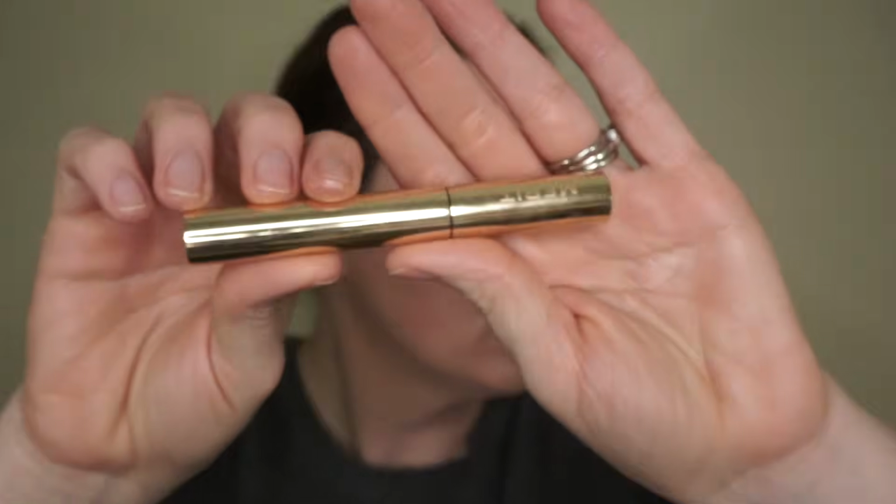Then the next is this, which actually surprised me because I tend to go for clear brow gels, just because the colored ones don't do a ton for me typically, because I feel like I need to color everything first and then set it in. But I've been messing with my brows and doing different methods.